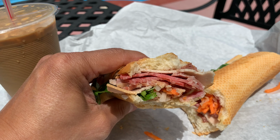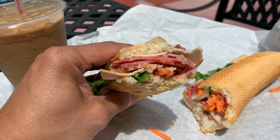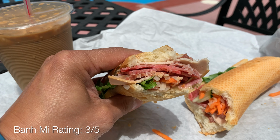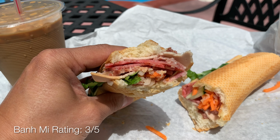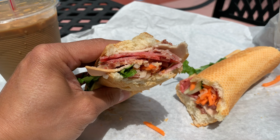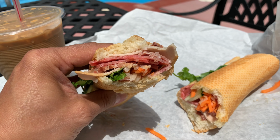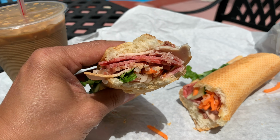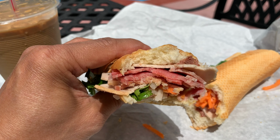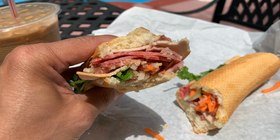Not bad. So again, it's not up to the standards of Balaya or Atao, especially on flavor. It's not bad, but it just doesn't have as much flavor as those. So you know, overall, if you're in the area and you're craving a banh mi, it's probably worth it, but for me, I am probably going to stick with my go-to.